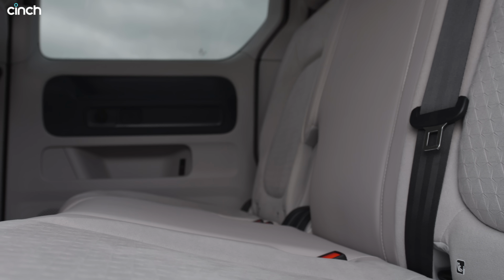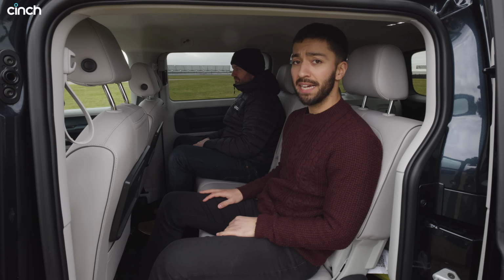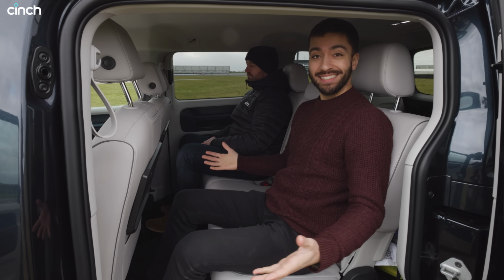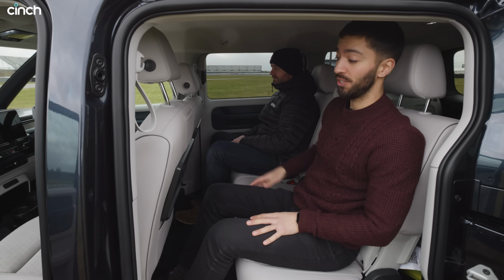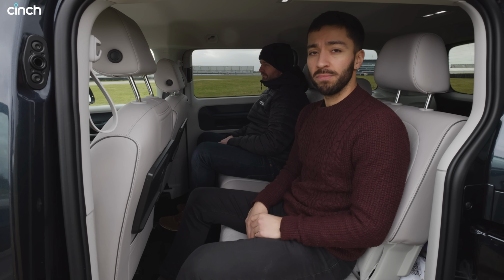Now, predictably, it's pretty large in the back here. This is a big car. There's definitely space for 2 grown adult men. I'm very comfortable, and I'm sat with this seat upright as it is set in the car, and it means I've got loads and loads of knee room and acres of headroom above me and to the side as well. Very spacious, and I think you can have 3 kids in the back of this, no problems whatsoever.